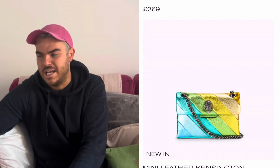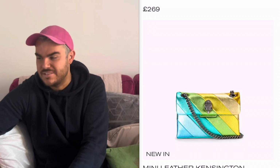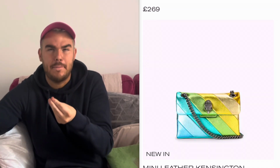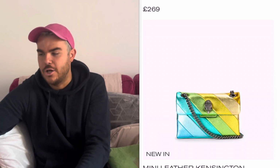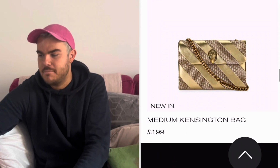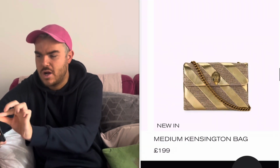That's a beautiful combination, isn't it? And they've selected the right green there as well. That almost like apple into lime green, I think really complements the yellows and the blues. They've done a good job there. And you've got this medium Kensington, which looks to be in this sort of mesh and then leather stripes.